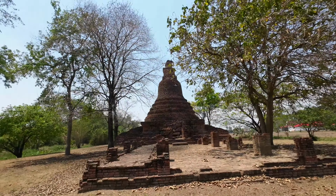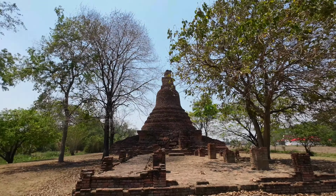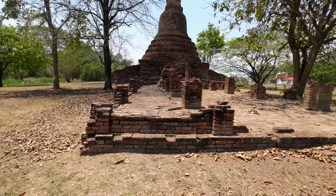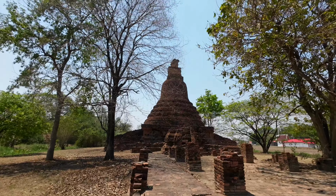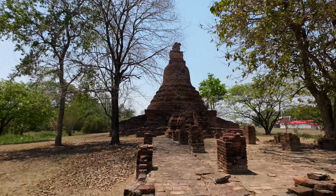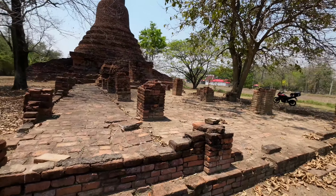So here we are at the next little temple. This is Wat Mong Kale, and there's not a whole lot left of it. There's this ordination hall that's right here, and then it has a bell-shaped stupa, and the top would have been the Sukhothai style.